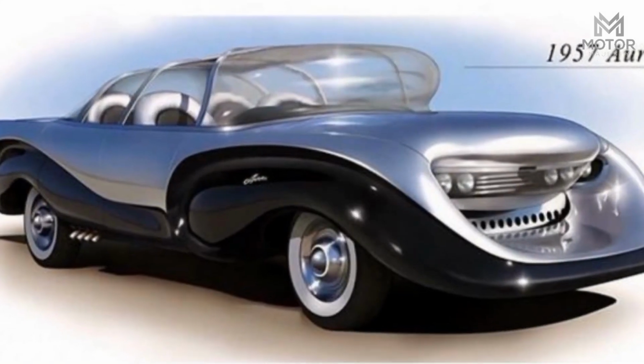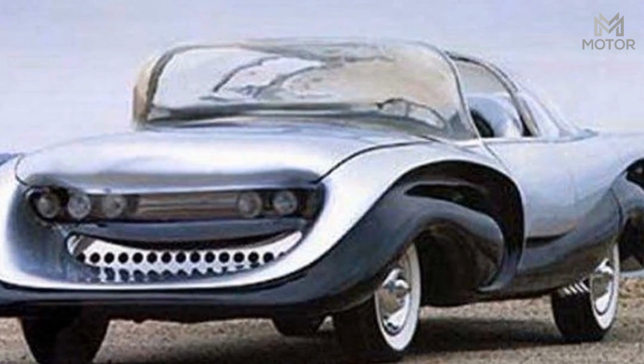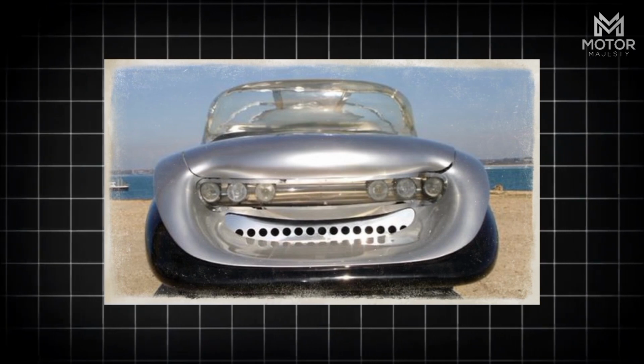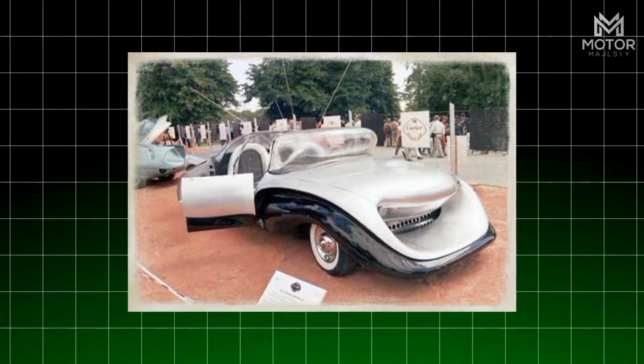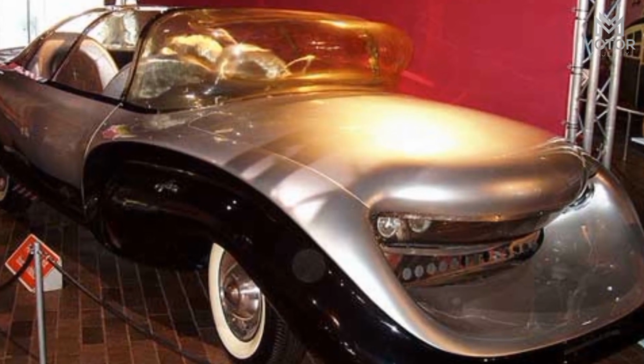That bubble canopy wasn't just for looks. It provided nearly 360-degree visibility. The windshield was curved both horizontally and vertically to eliminate blind spots. Those weird fenders? They had built-in guide lights so you could see exactly where your wheels were.